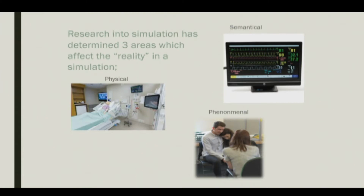From a bit of background, there's been a bit of research into what affects the reality of a simulation. And some of this research has tried to divide it up into three areas which are involved in the reality of a simulation. First one is the physical environment. So you've got your mannequins, you've got your clinical area, the staff who are present, which gets you into the mode that, yes, this is a clinical situation that's actually happening.